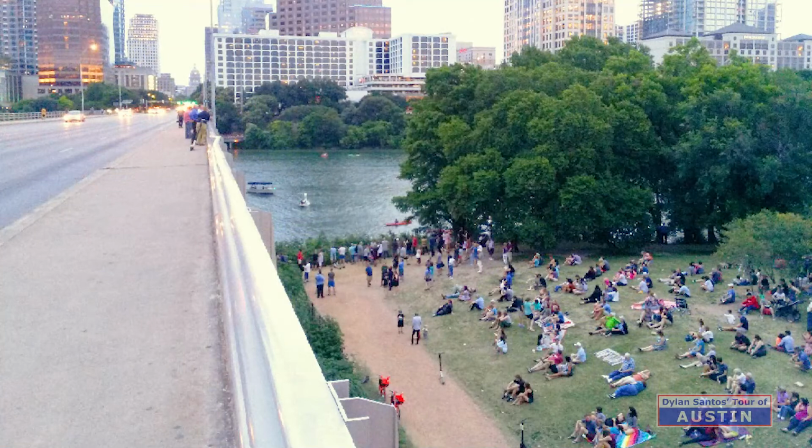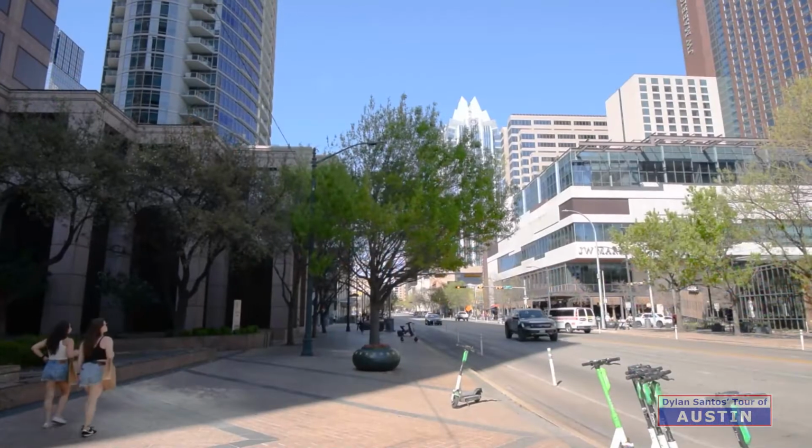Behind me is the Congress Avenue Bridge. During the spring and summer months, bats fly out from underneath the bridge during the evenings. Or at least that's what's supposed to happen, though I've tried to see them twice and neither time they came out. So it's a bit hit or miss. Here's one of my older pictures of the crowd. All of these people went home disappointed. Let's head north on Congress Avenue towards the Capitol.